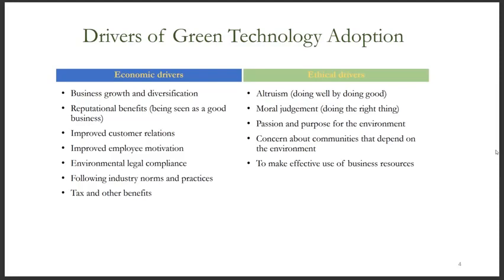Let's start by looking at the drivers of green technology adoption. Firms will adopt green technologies for various reasons. Some firms could develop or adopt green technologies because of economic reasons. Given rising public concern to climate change and important policy changes, there are many economic benefits from adopting green technologies. For example, green technologies can increase business growth and diversification, create reputational benefits, improve customer relationships, and build employee motivation.